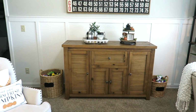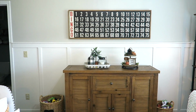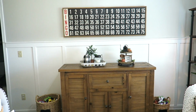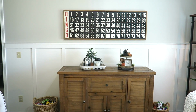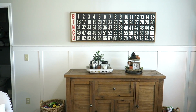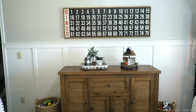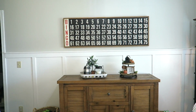And then over on this wall, I am absolutely obsessed with how it came together. The bingo sign that is on the wall came from Decor Steals, and it is sold out right now, but I do have it linked below. I absolutely love it. I love it for a playroom. I think I'm gonna even love it more for a family room or a game room type area. So eventually I feel like it might end up in a room like that in our home. But for now, it was the perfect size, perfect colors, and I fell in love with it.